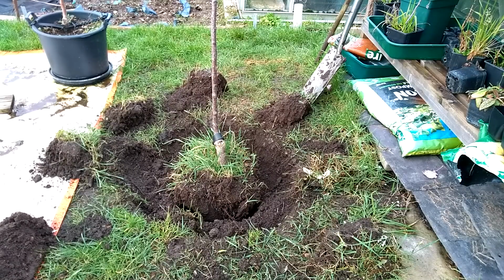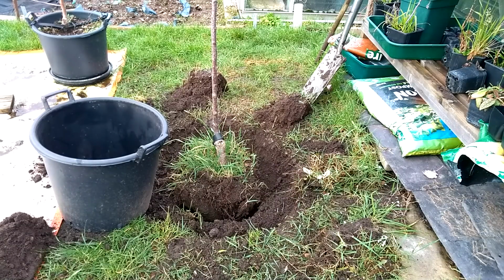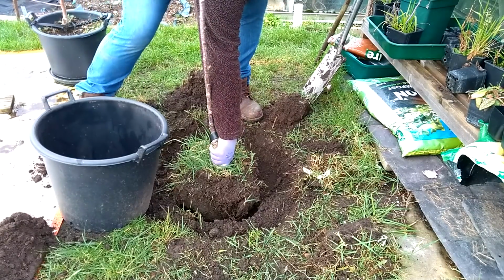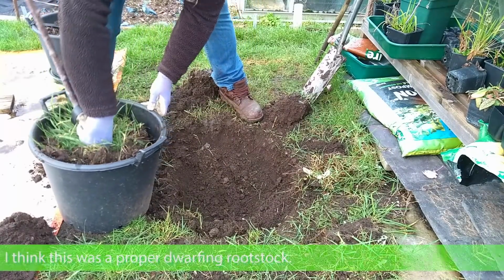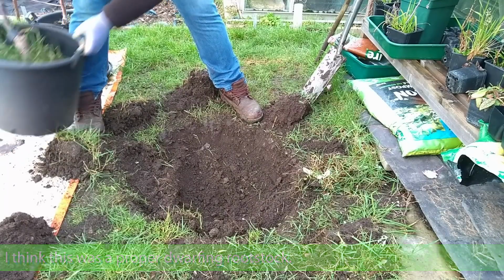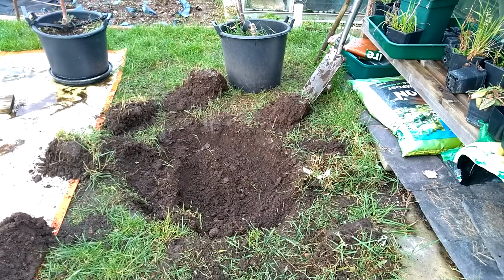That's the bucket I'm hoping I can now lift this up and put it into. Go with the bottom rootstock, even though this is well grafted. Go as far bottom, yeah. Excellent.